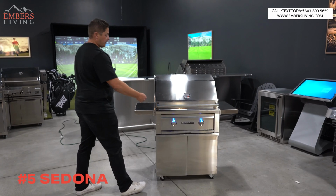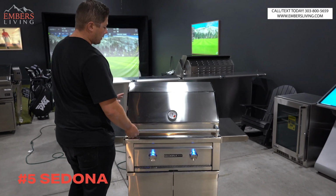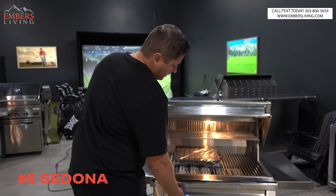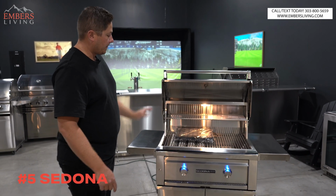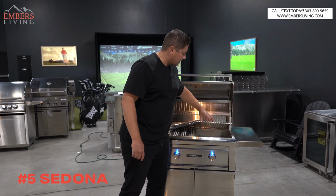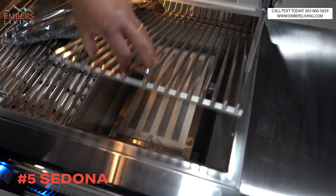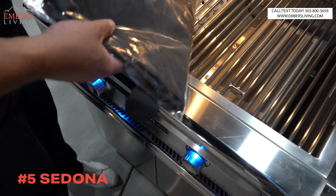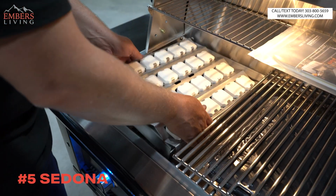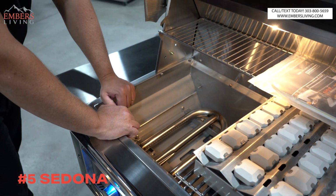What do we like about it? Well, we like that it's spring-assisted hood. And just like the Professional series, it just has nice, clean lines. I think it's more of an understated barbecue, which is cool. We still get exterior lighting and interior lighting, and we still have thick cooking grates. In fact, I think they're very, very similar to the Professional series cooking grates. We have an infrared burner, and then over here, we're gonna have ceramic briquettes with kind of a U-shaped high BTU burner.